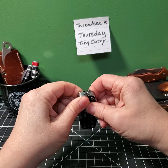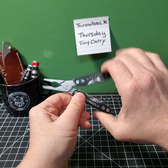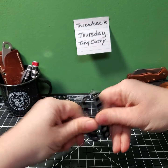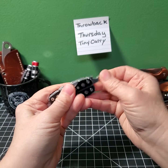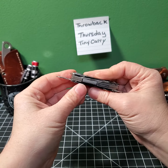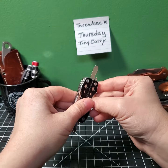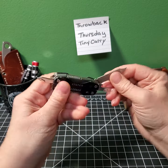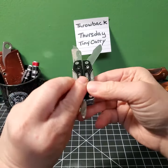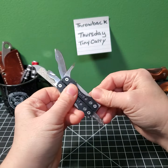The Gerber Clutch. I carried this thing all the time and saved the world with it. I love that it's spring-loaded pliers. I mean, this thing isn't the greatest thing. It's not like a Leatherman Wave, but it is small and easy to carry around. Bottle openers, screwdrivers, file. It's a pretty good size file, actually. Blade. A little screwdriver. And little tweezers.